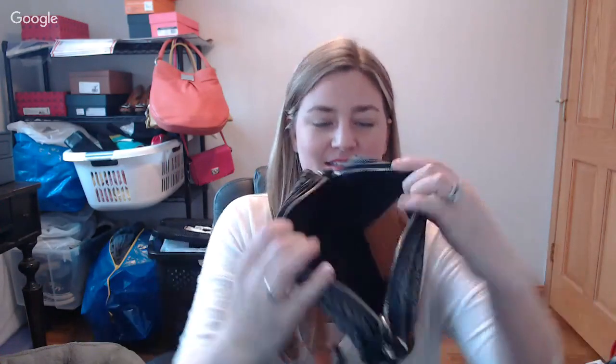I also have this adorable little mini Coach purse. I think I'm going to put this one up on Poshmark. It's nice and clean inside. It looks like it's brand new, even though it's an older style. But it's just a nice little crossbody purse. Very cute. This I think I paid $3 for. I cannot remember. I'll have to look it up in my inventory, but I think it'll sell pretty fast.